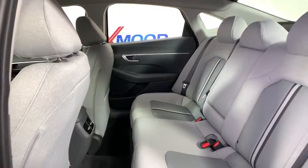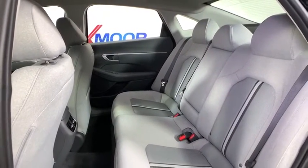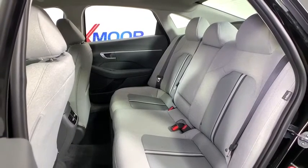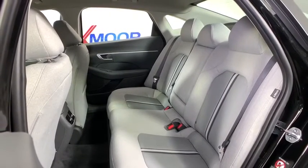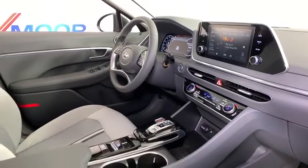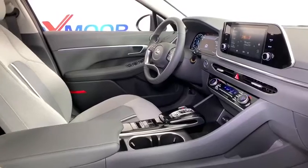front seats, security system, rear window defroster, panic alarm, overhead console, cargo net, carpeted floor mats, cargo organizer, remote keyless entry, tachometer, brake assist. This beauty will even make your house keys jealous. Drive it today.